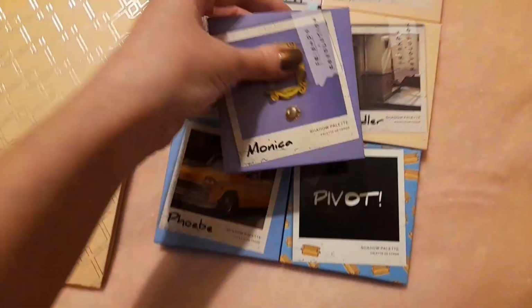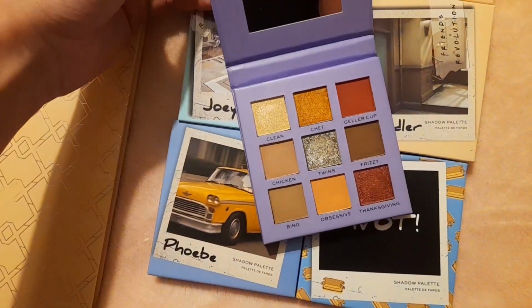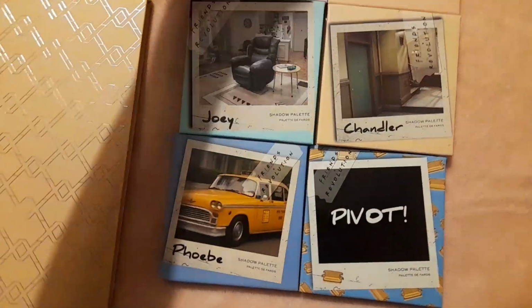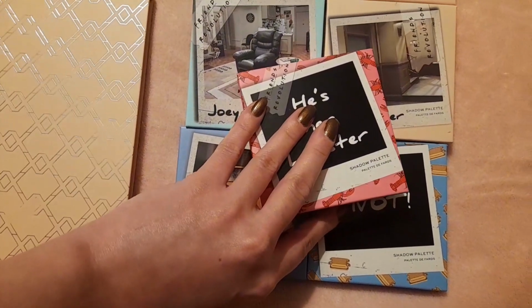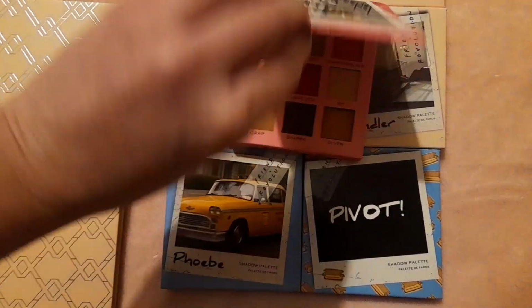Monica. Once again, this has glitter. These glitters are not very flaky, so you'll see that I took out some shadows because they look like craft glitter.